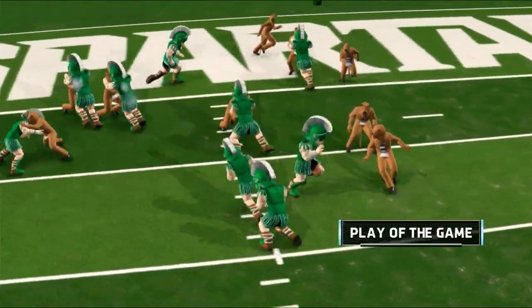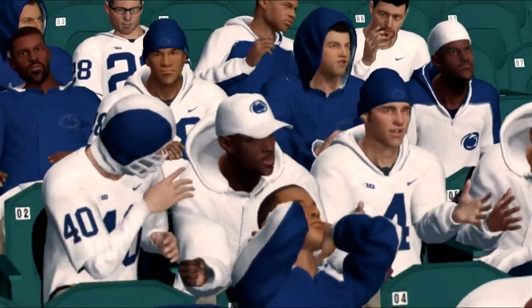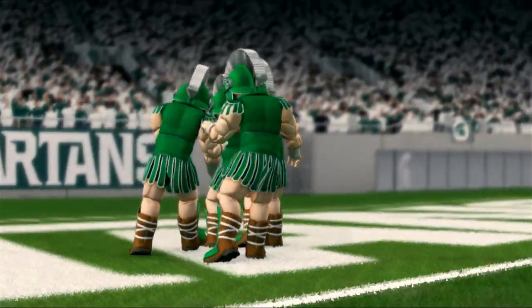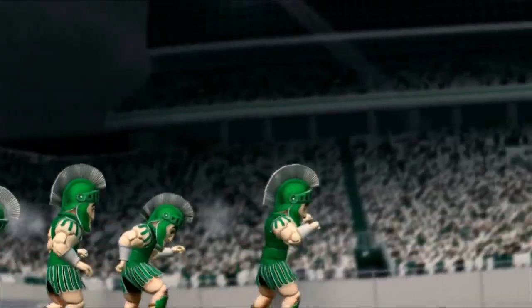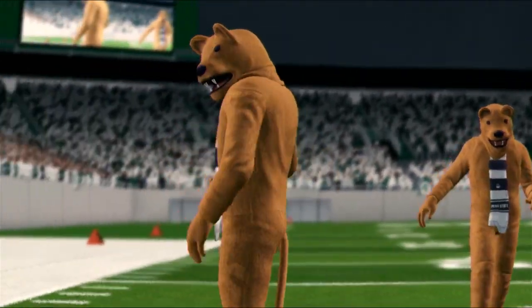Let's get Kirk Herbstreit's final thoughts on this one. Herbie, what do you got for us? They've talked about the rivalry all week long, and for good reason. We saw the intensity down on the field every play, and it showed us why these teams love to hate each other. It'll be interesting to see how this game carries over the next time they play.